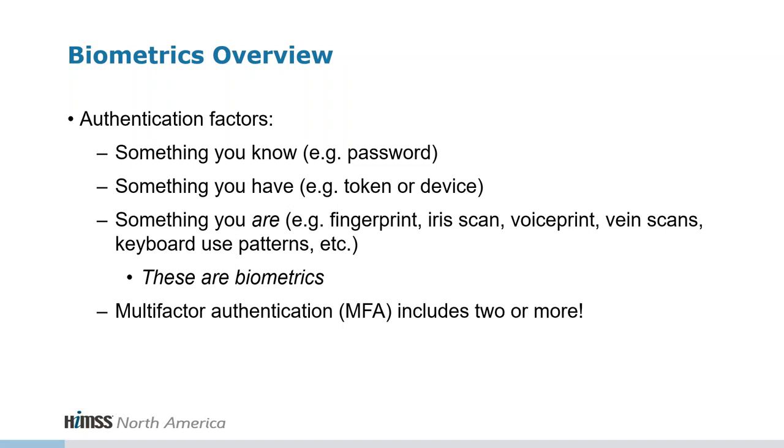And this continues to evolve, and new technologies are created all the time to identify new ways of doing this. But fingerprints is the classic, which we're all familiar with. They can do iris scans, voice prints, palm vein scanning, fingerprint vein scanning, and even behavioral biometrics, like your keyboard use patterns, are actually considered to be a biometric. So when you hear people talking about multi-factor authentication, or you see it abbreviated as MFA, this is when we're talking about using two or more of these authentication factors to get a higher level of confidence that you've got the right person. Next slide, please.